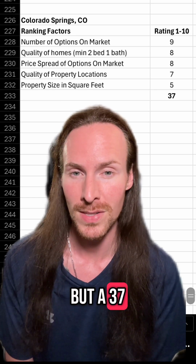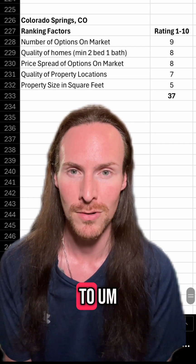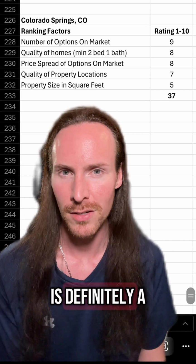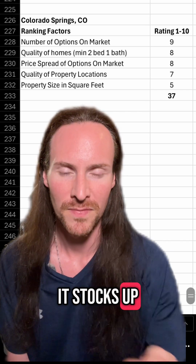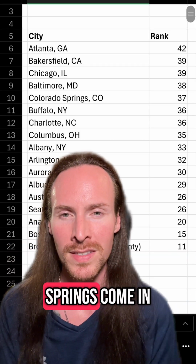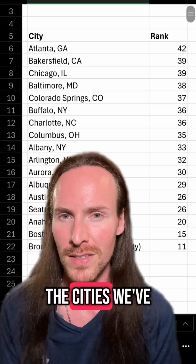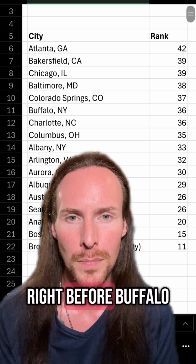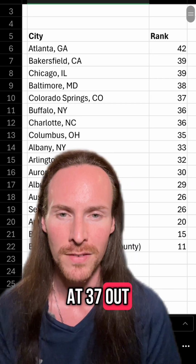But a 37 out of 50 is definitely a great score. Let's see how it stacks up. All right, Colorado Springs comes in 5th so far in the cities we've done, right after Baltimore, Maryland, right before Buffalo, New York at 37 out of 50.